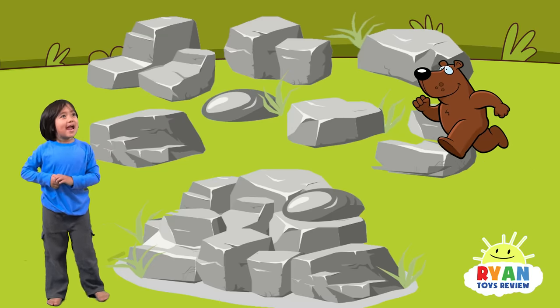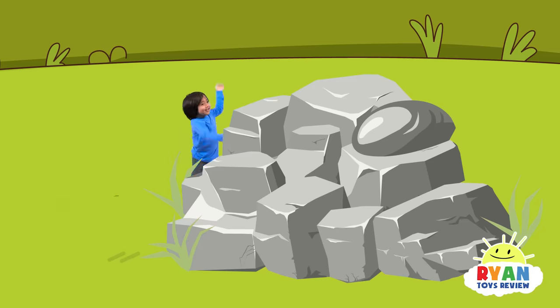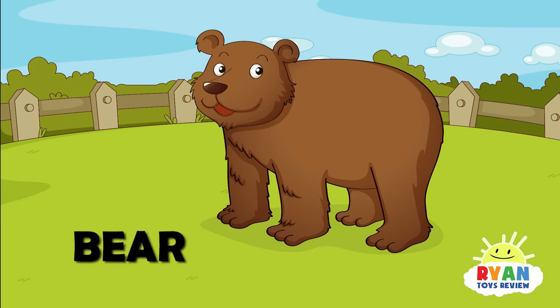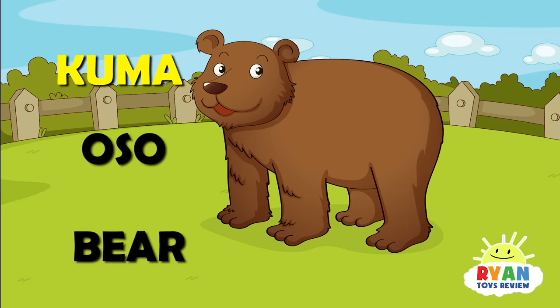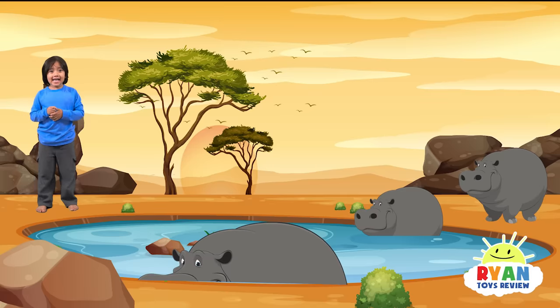What animal is this? Whoa, a bear's climbing up a rock. I can do that too. I keep falling fast. Bear. In Japanese, kuma. Say it again. Bear. What's the name of a baby bear? Cub.